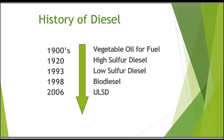So for 73 years, they ran on high sulfur diesel, which was basically unregulated, and could be as high as 5,000 parts per million of sulfur in that fuel. That ran until about 1993 when we kicked over to low sulfur diesel, which dropped that number down to 500 parts per million. And then in 1998, biodiesel really came on as a product available in commercial quantities that could be used as well.